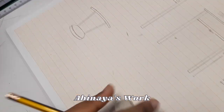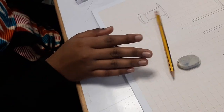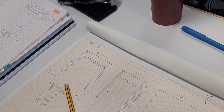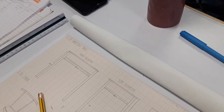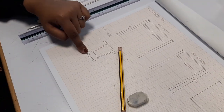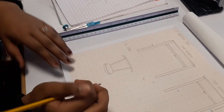side elevation. Wait, you're drawing like that? Front view. You know, I just did some rectangle shape. Yeah, are you sure? Like this? This part or? The thickness, see? Thickness, yeah. Will you see this or this too? Yeah, I think you will see.